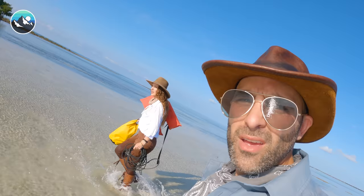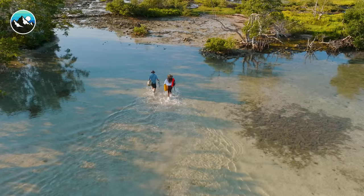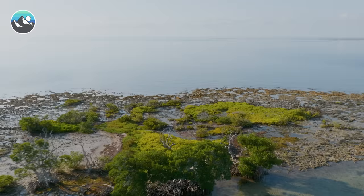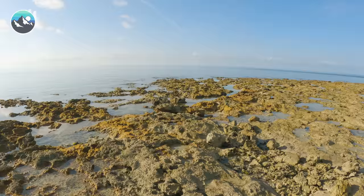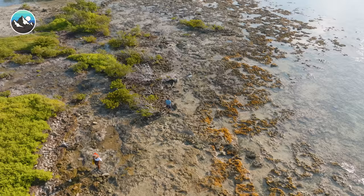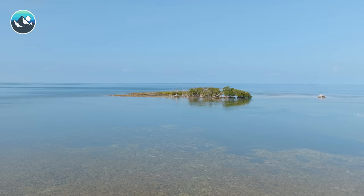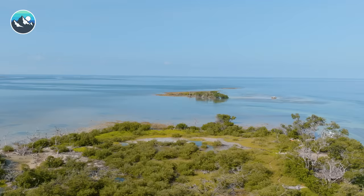Okay, the first thing we're going to do is scour this smaller island for some resources. No fresh water, no food. This island is definitely slim pickings. We are going to be leaving the small island and heading across to the big one. How far do you think that is? I'd say over half a mile. Yeah, from here it looks a lot further than you would think.